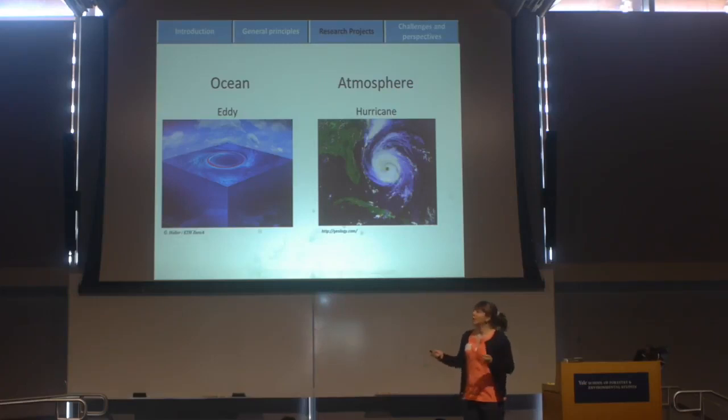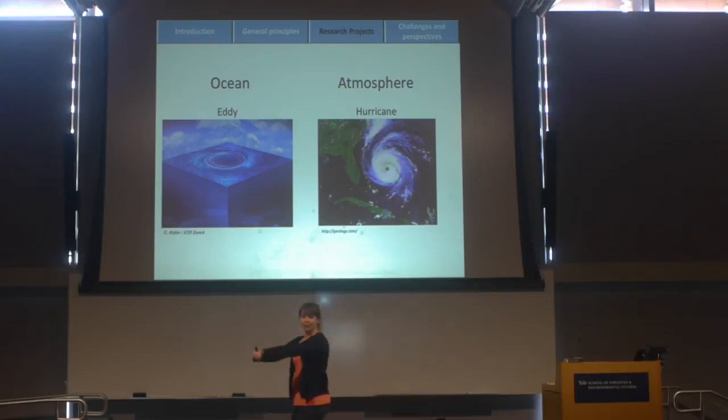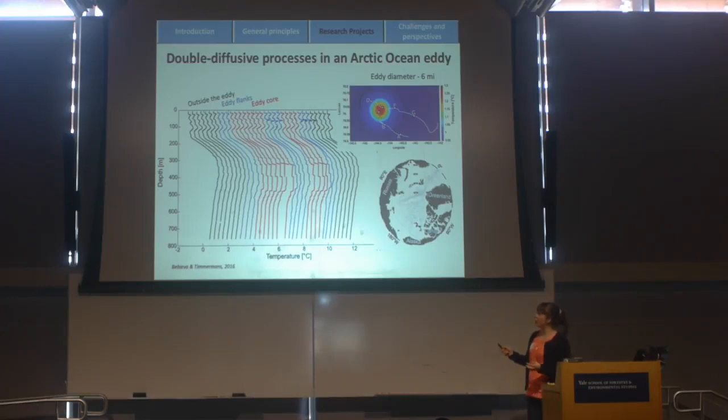So an example of these energetic structures might be an ocean eddy. An ocean eddy is an analog to an atmospheric cyclone or hurricane. Essentially, it is a body of water that captures nutrients and heat, rotates, and propagates into the interior center of the basin from the boundary regions. So as a part of my PhD research, I looked at the Arctic Ocean eddy that was found in this area of the Arctic Ocean. This figure shows a horizontal slice through an eddy.